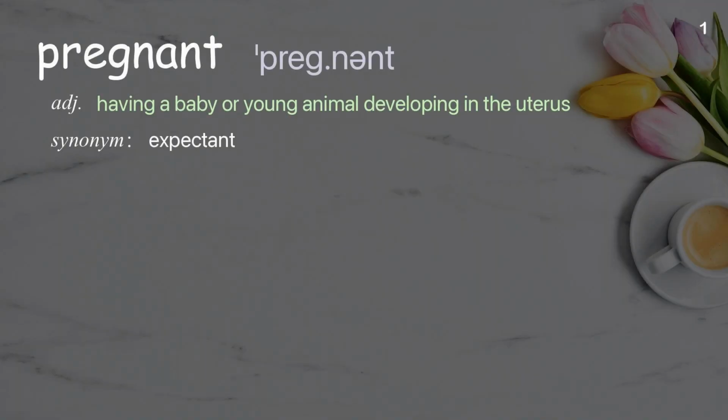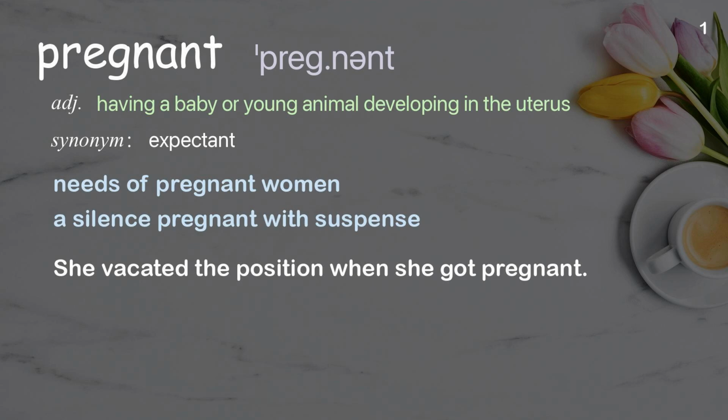Pregnant. Having a baby or young animal developing in the uterus. Examples: Needs of pregnant women. A silence pregnant with suspense. She vacated the position when she got pregnant.